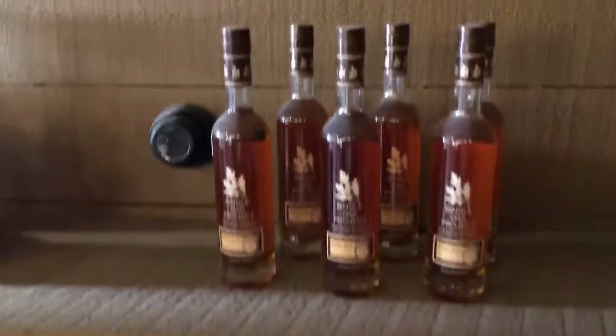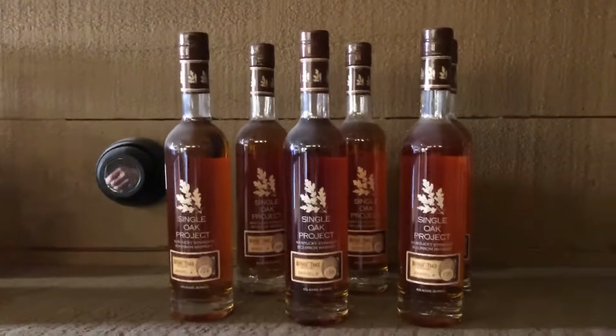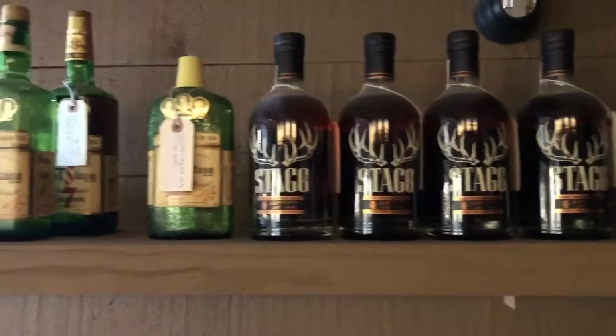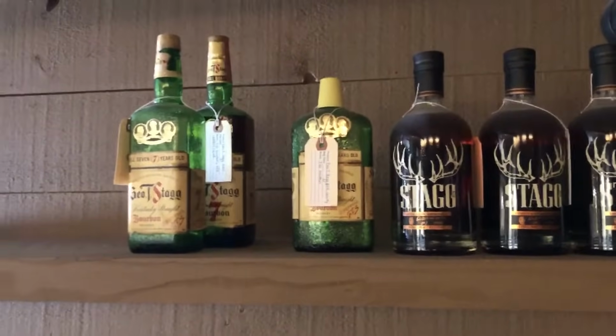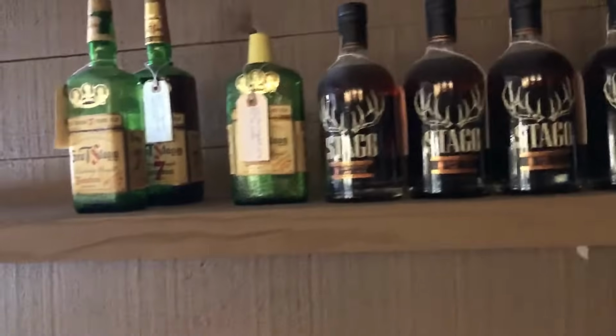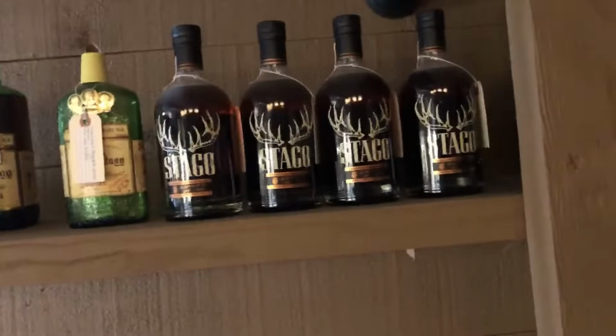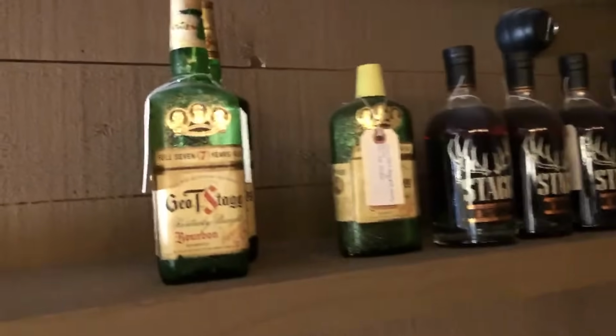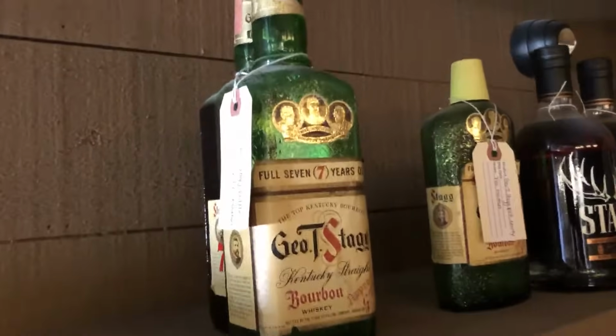Now, there's the single oak. That is a good segue into where we're heading next. There's your Stagg. That's my favorite, Stagg Junior. But Stagg goes back in time. A lot of people just remember Stagg from when we started doing the Stagg Antique, and then we did the Stagg Jr. But remember, one of the original names for the distillery was the Stagg Distillery.